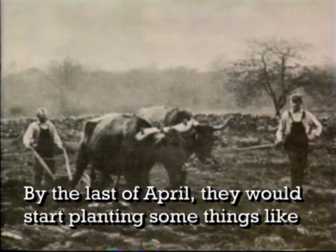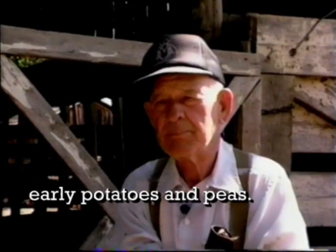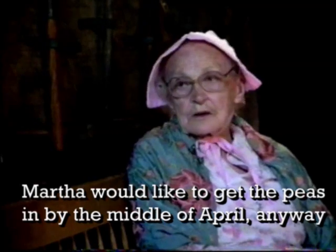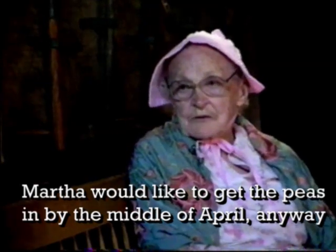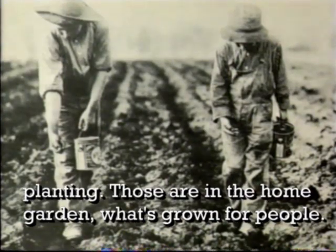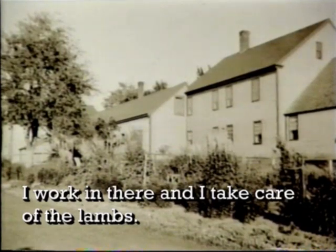they would start planting some things like early potatoes and peas. Most would like to get the peas in by the middle of April anyway, to get them for 4th of July. That's the big thing in spring planting, and those are in the home garden. What's grown for people. I work in there, and I take care of the lambs.